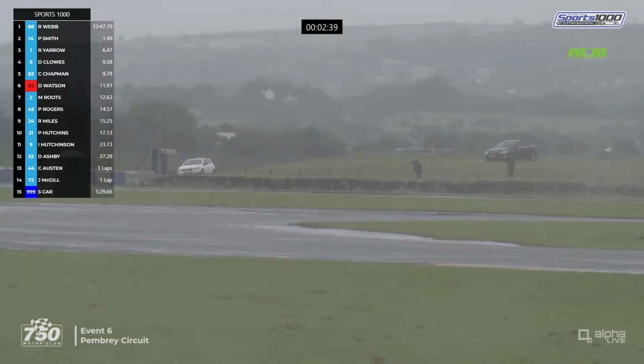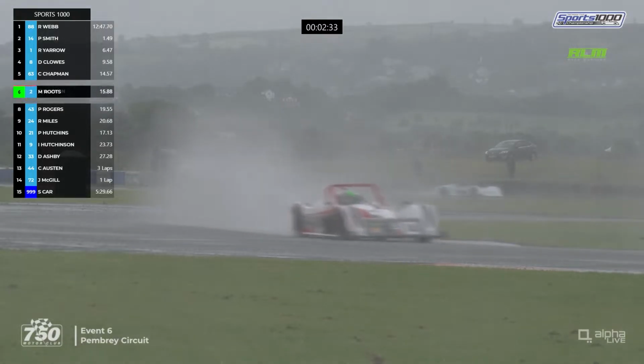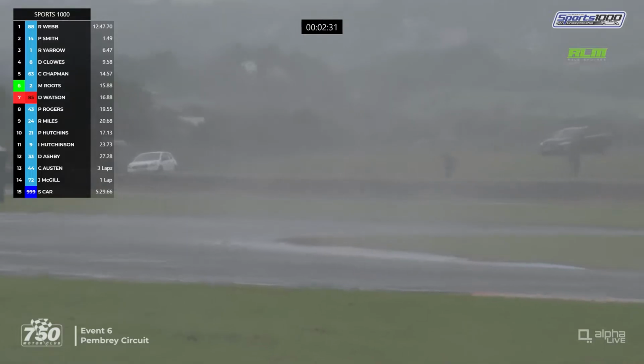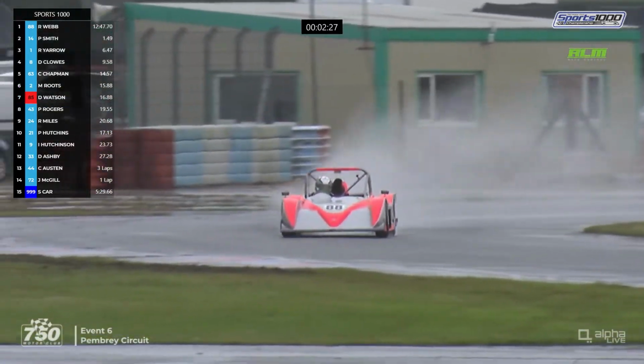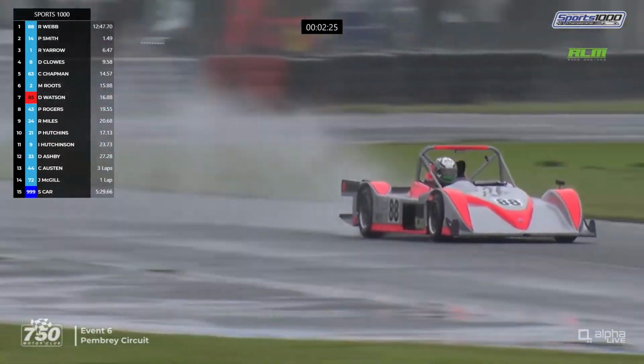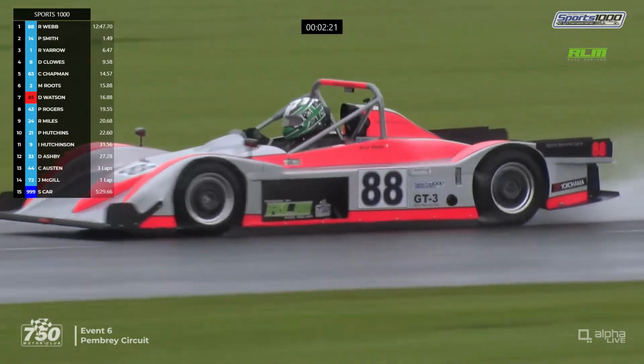So just under 3 minutes of this race left to go then. Richard Webb is leading by 1.49 seconds now. There he is, Paul Smith, number 14, in second spot. And then it should be Ryan Yarrow in third, the double champion from the last 2 years. And then fourth, Dan Clues, the driver that switched over from F1000. He's still racing in F1000 as well.